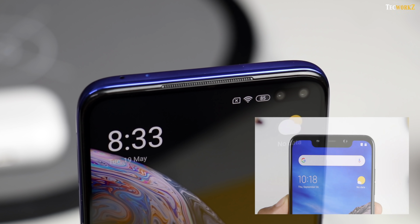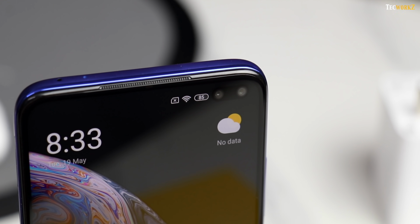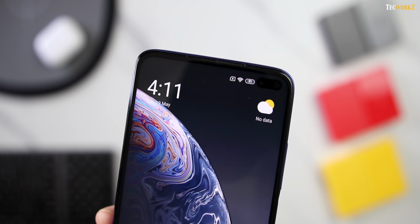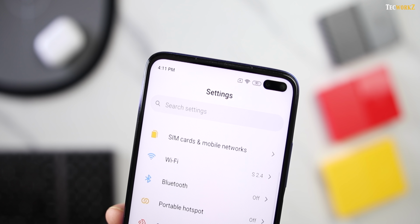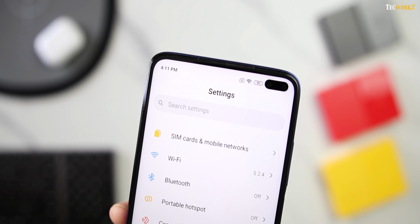Now this notch is definitely smaller than what we had on the POCO F1. And after a day or two, I did not find it to be intrusive at all. It is definitely noticeable, because we are used to looking at the top right corner to check the battery percentage, but as I said, you get used to it and it is not too intrusive.